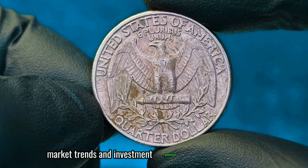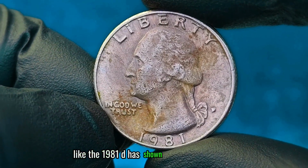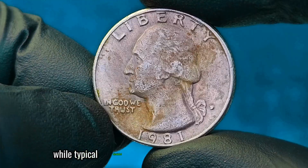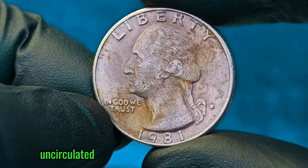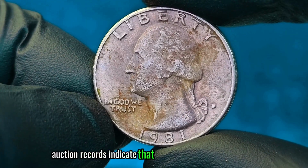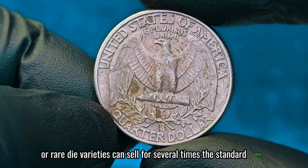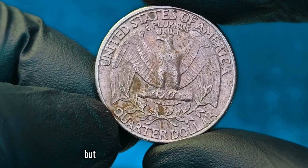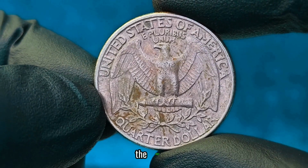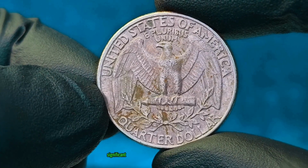Market trends and investment potential. Over the past decade, the demand for high-grade Washington quarters like the 1981 D has shown steady appreciation, particularly for coins certified MS-63 and above. While typical circulated examples remain modestly priced, uncirculated and certified specimens can command premiums that reward patient collectors. Auction records indicate that coins with exceptional luster, perfect strike, or rare die varieties can sell for several times the standard value, making this quarter not only a collectible item, but also a small yet tangible investment. As awareness of coin grading and numismatic quality grows, the 1981 D continues to attract both dedicated collectors and investors seeking a stable and historically significant piece of U.S. currency.